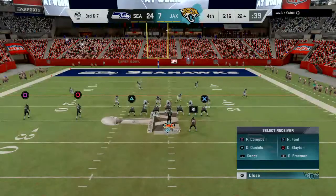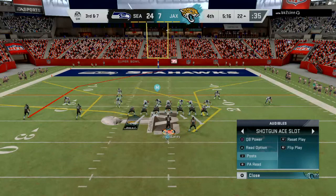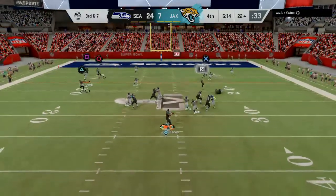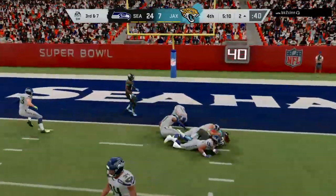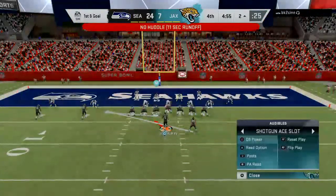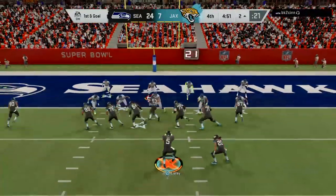The Jaguars on third down. They've hit 4 of 7. This is 3rd and 7. From the gun, Carey. Freeman a first down and more. Gets it off to Freeman. And he'll finally be taken down at the 2-yard line. They're able to convert on third down, and that sets up a 1st and goal.